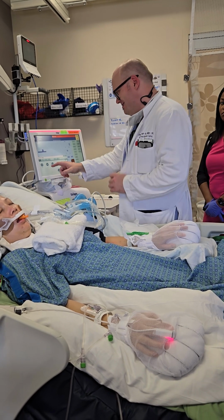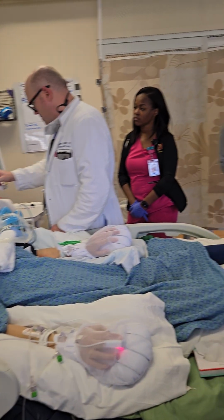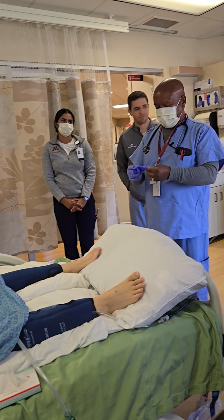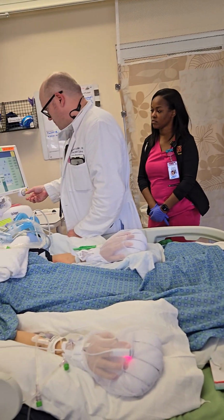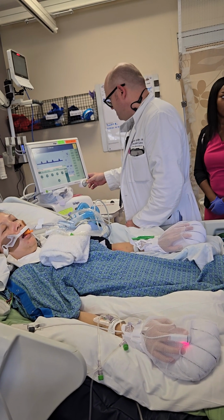Not very tall. Okay. This is about 5'2". Can someone please change the order for the vent to tidal volume 350, 12 respiratory, please?